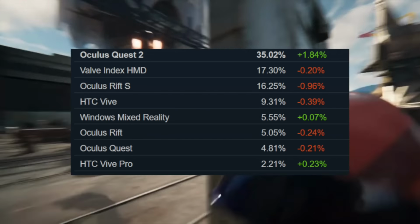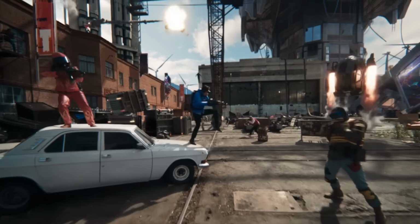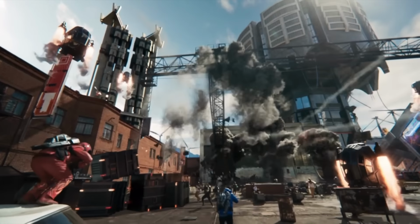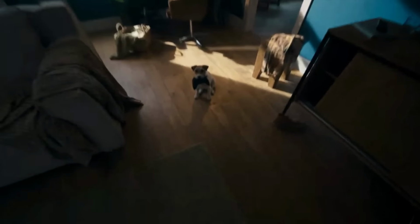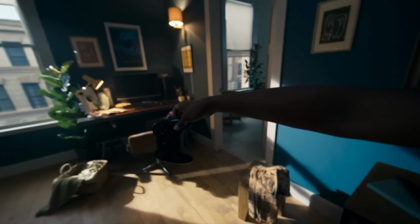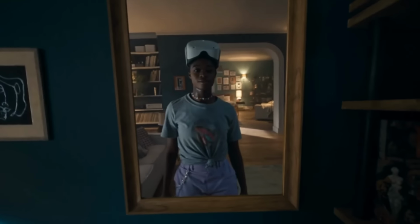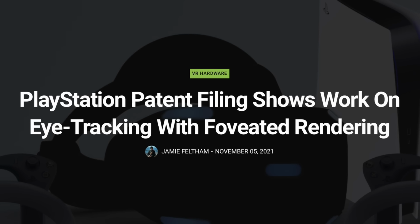And with this, we can once again see that the Oculus Quest 2 keeps growing every single day. And keep in mind that these stats are based on Steam VR usage, meaning it is using PC VR, while the Oculus Quest 2 is actually a standalone headset, meaning that the numbers would probably be even bigger than 35%. But that gets us into the last story, and that is that PlayStation is filing a patent that is showing that they are working on eye tracking and foveated rendering.